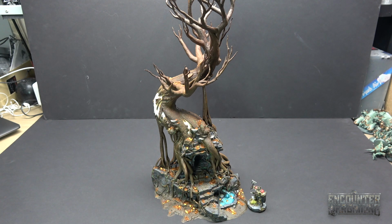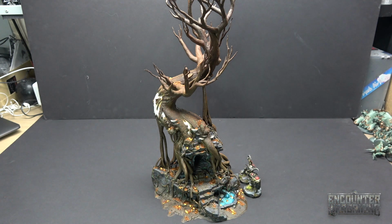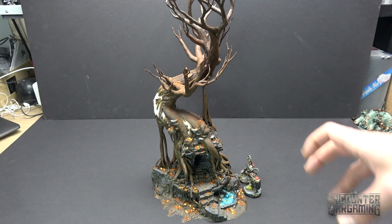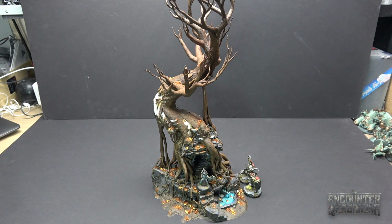It blocks line of sight really well, and large pieces would obviously still be able to see through that, but you could hide small units of infantry back here fairly easily. Maybe a unit of 10 Stormcast would be a little bit big, but a unit of 5 Stormcast or a unit of 10 models on 32 mils or even 25 mils, you could easily hide behind this thing, which would be really nice. And here's the elf. Boom, she easily stands up in that doorway.